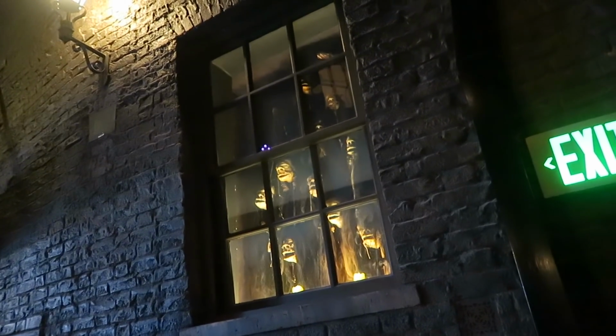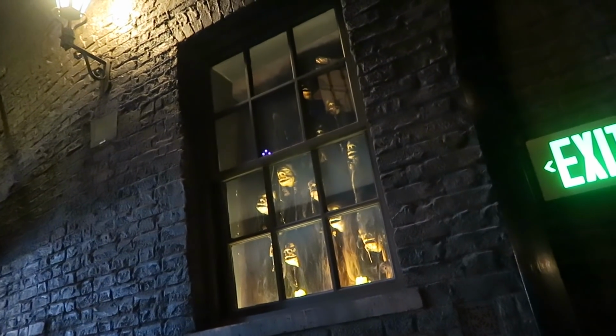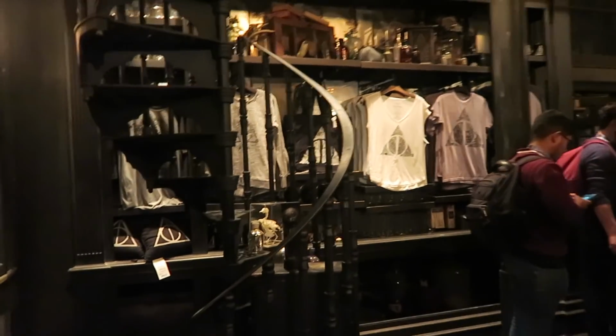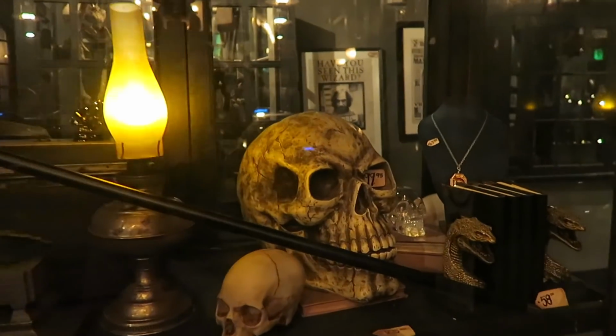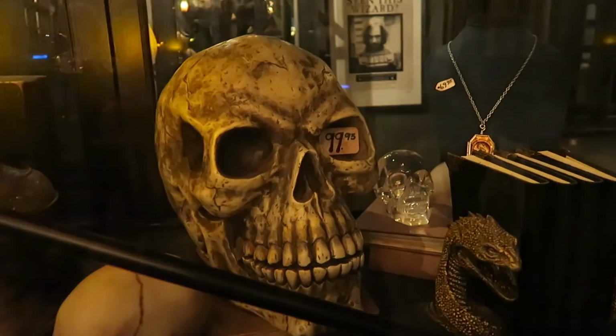It's again so well done, so well themed. The store that they have in there is really creepy and weird and just exactly like you would imagine it from the movie. So yeah, it's just a must do if you're a Harry Potter fan, and even if you're not a huge fan, I think anyone could completely appreciate the theming and just the atmosphere of the whole of the Harry Potter area of both parks, but particularly Diagon Alley is my absolute favourite. I really do love that.